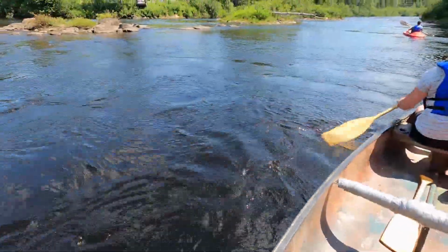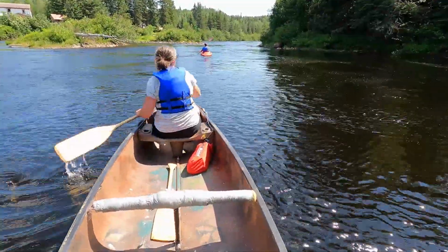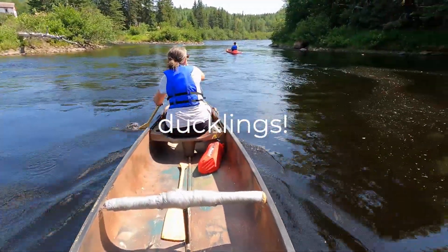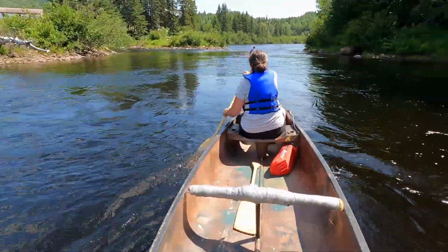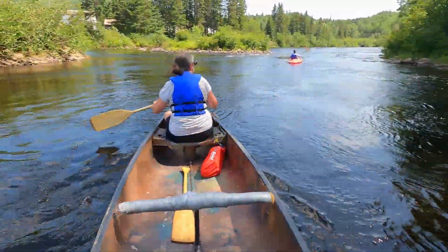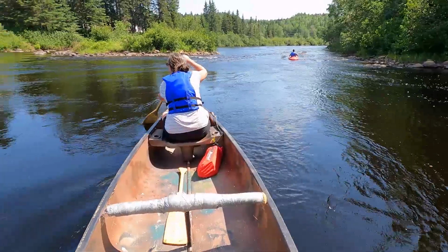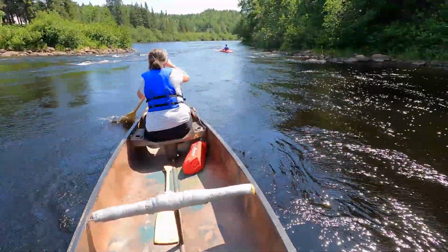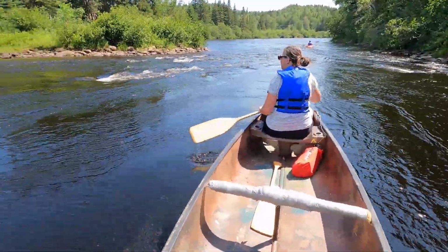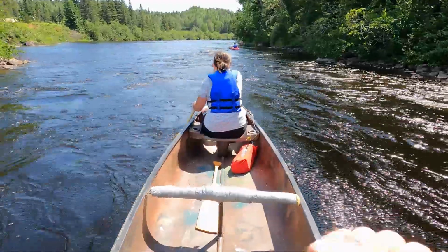There's a deep pool right here. Oh, there are a whole bunch ahead. A whole bunch ahead where? Going through the rapid? Yes, they're way ahead of us. Way down there. They drifted down the current, maybe. The wind, we're almost not going down the current. It's right here, there's a rock.